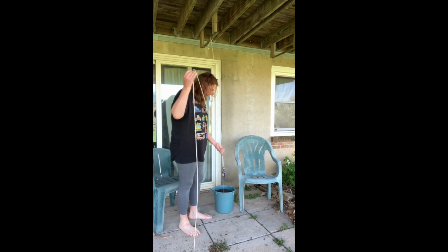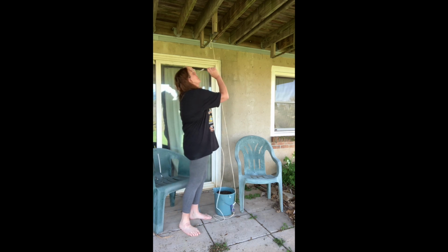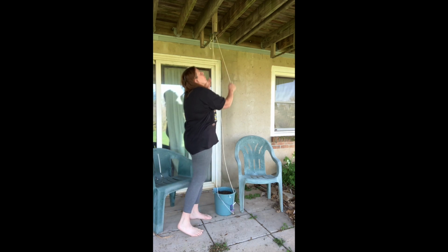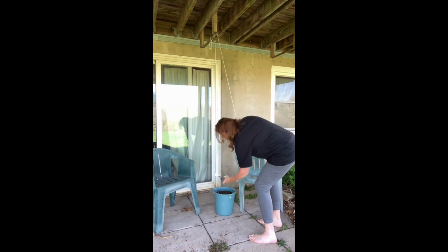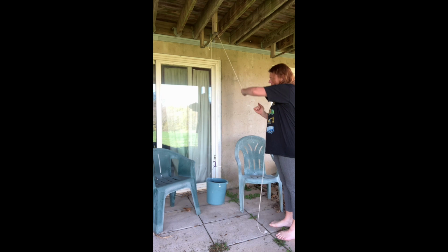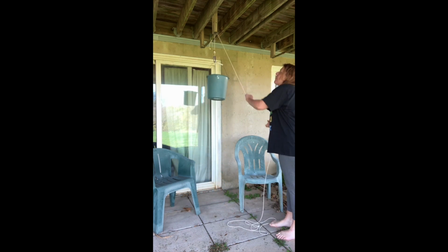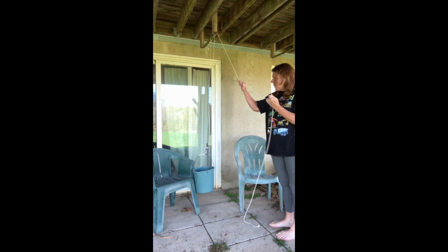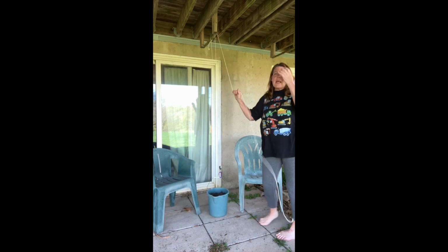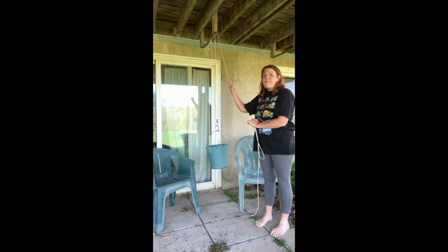I still can't lift it, right? So now I'm going to take my string and put it over top, and now all I have to do is pull. Look how easy it is to pull up that heavy bucket of dirt. That's what a pulley does. Cranes have pulleys to help pull things that are very heavy.